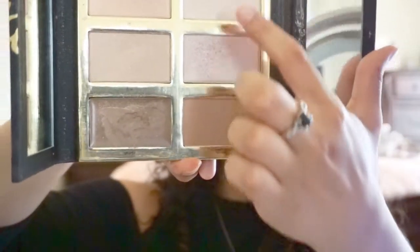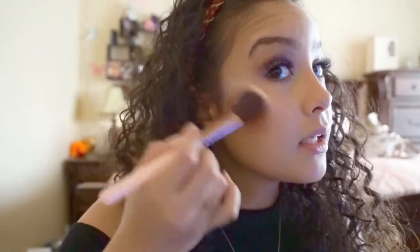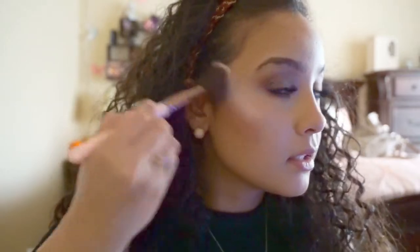I usually mix two colors, and the colors that I use for the highlight are the Strobe, this one right here, and the Stunner, which is this one right here, Stunner and Strobe. Look at that glow, you guys. Isn't it amazing? I love it. Super glowy.